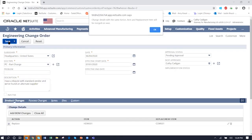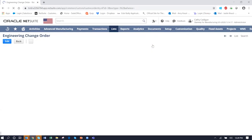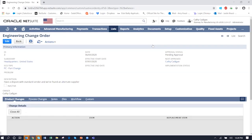So I'm going to go ahead and say save here. And it's just telling me, hey, if you have used the same action item and replacement item, then we'll merge it together for me. And I've now created the engineering change order. You'll notice the status updated to pending approval, and the next approver is Kathy Cardigan.